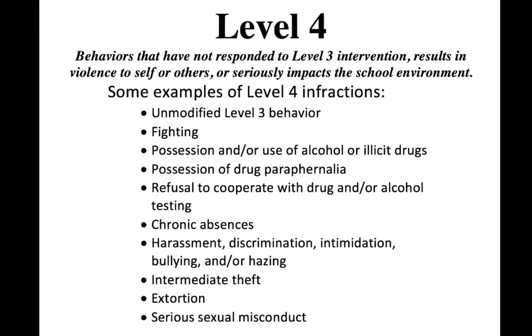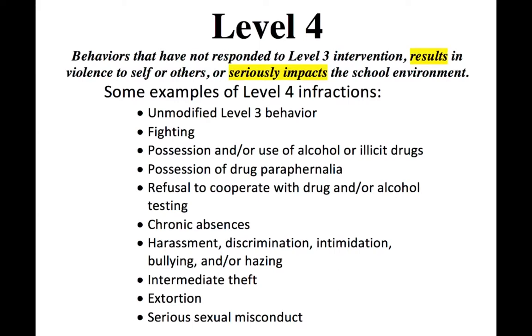Level 4 infractions are unmodified Level 3s or are standalone Level 4 infractions that can result in some kind of violence to self or others, or can seriously impact the school environment.